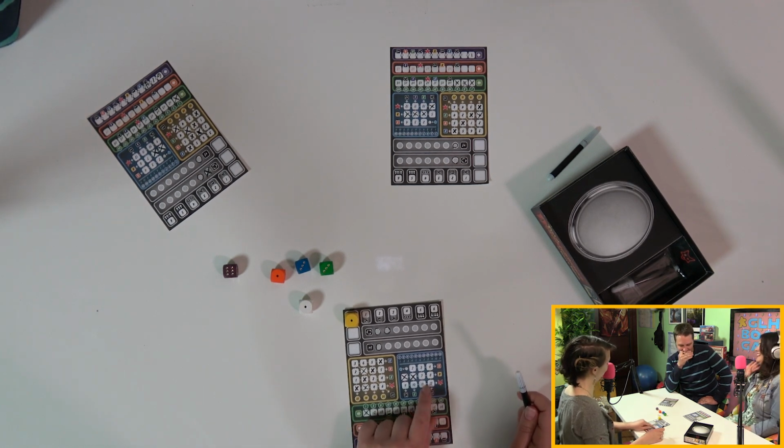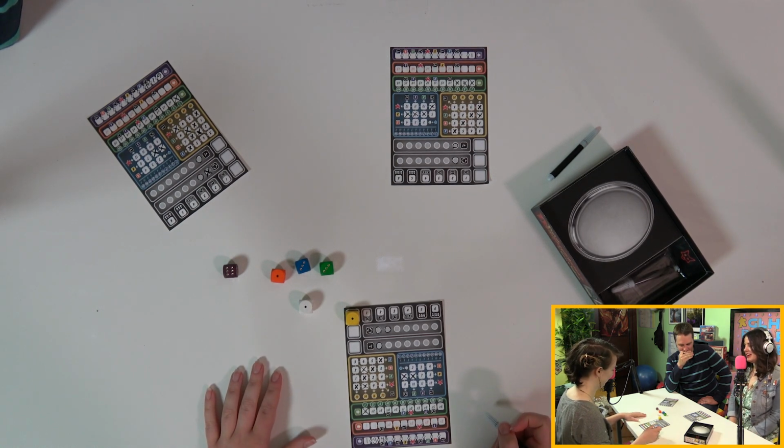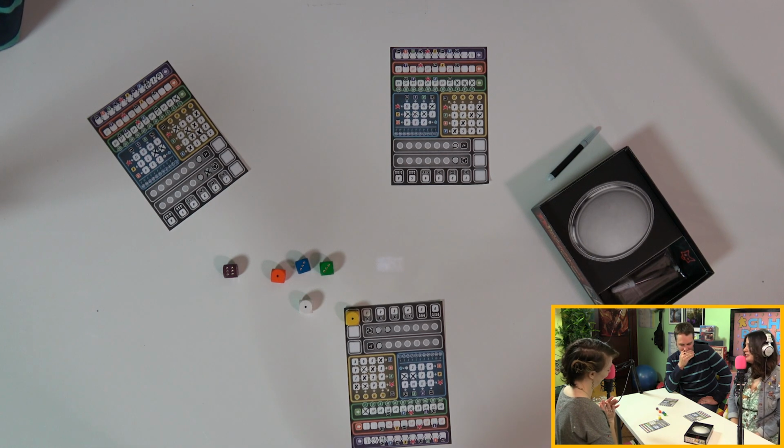Megan has decided to go with the 1 and now appears to be edging towards the blue section. You know what, Nicholas? I don't know if she's edging towards that blue. But what, in your opinion, is the optimal play here?